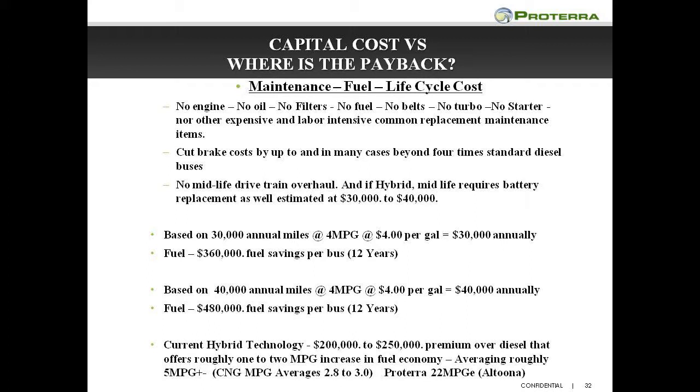CNG is averaging between 2.8 and 3.0. That seems to be a good number nationally. And Proterra, as we said, was rated at Altoona at 22 miles per gallon equivalent.